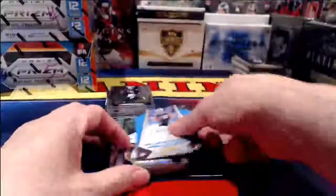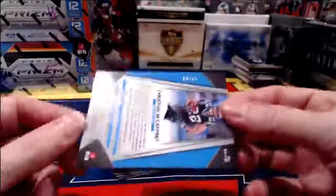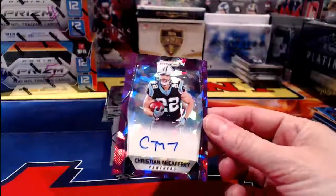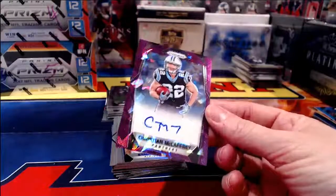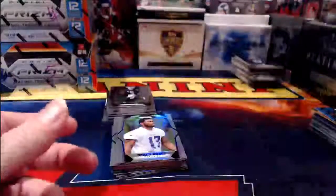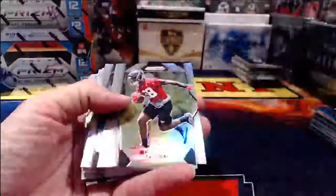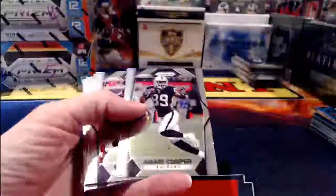Wow, Panthers are having some kind of break. Not only did you get one Christian McCaffrey, you're getting a second one. This is 10 of 75, a little cracked ice Christian McCaffrey. And meanwhile, the Panthers are really, really happy because they have two Christian McCaffreys and one of them is a cracked ice. Stacy Coley, Brian Hill, Cole Beasley, Doug Baldwin.